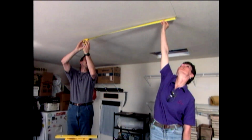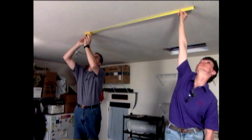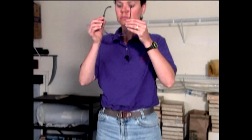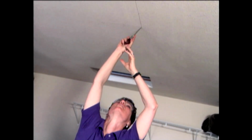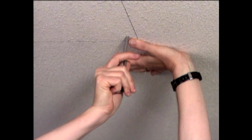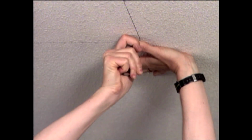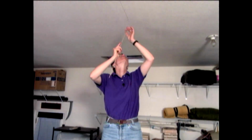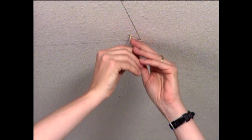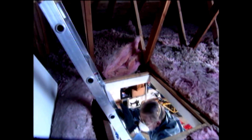Okay. Before we do any cutting, though, we've got to take a look at our proposed opening from the attic side to make sure that we won't encounter any wires, pipes, vents, or other obstructions. Using an awl, Kim punches small holes through the drywall at each corner and inserts a wooden dowel. Wood is safer than metal for this, just in case we were to contact electrical wiring.